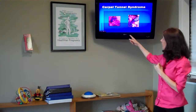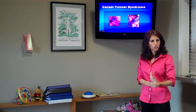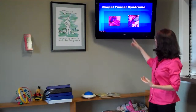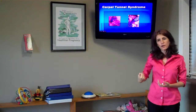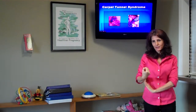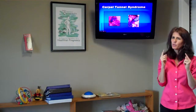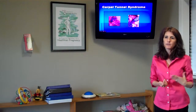Are you holding the baby with your wrist in a bent position while you're nursing or at any other time? Are you sleeping with your hand like that? Are you holding the car seat with the handle hanging from your forearm and your wrist like that? So just paying a little bit of attention to the things that you're doing on a daily basis will probably help you discover what it is that you're doing.